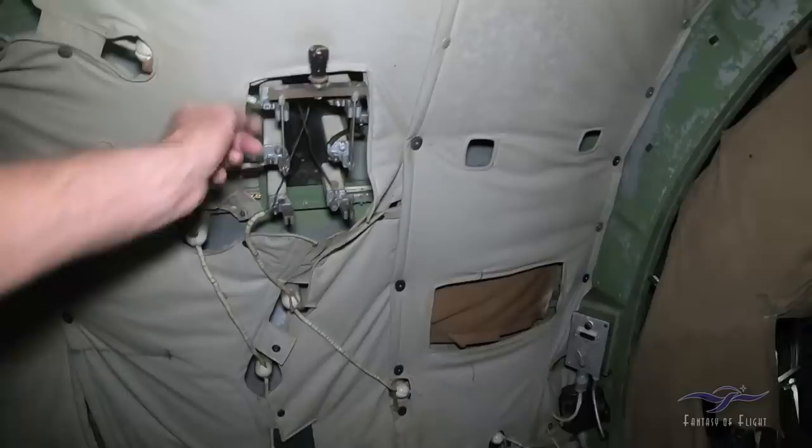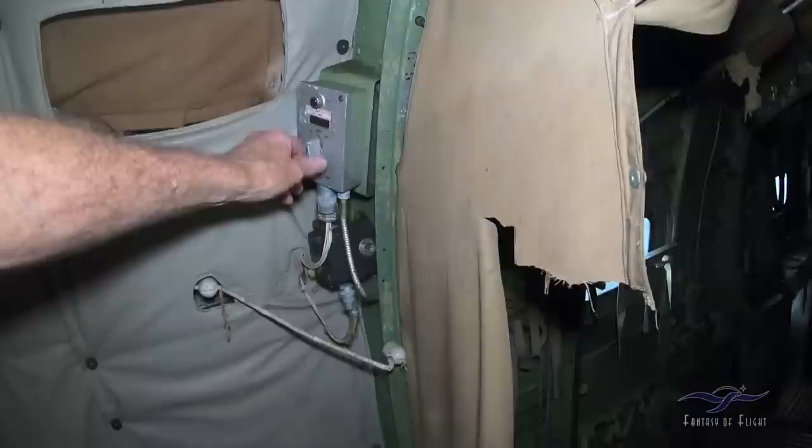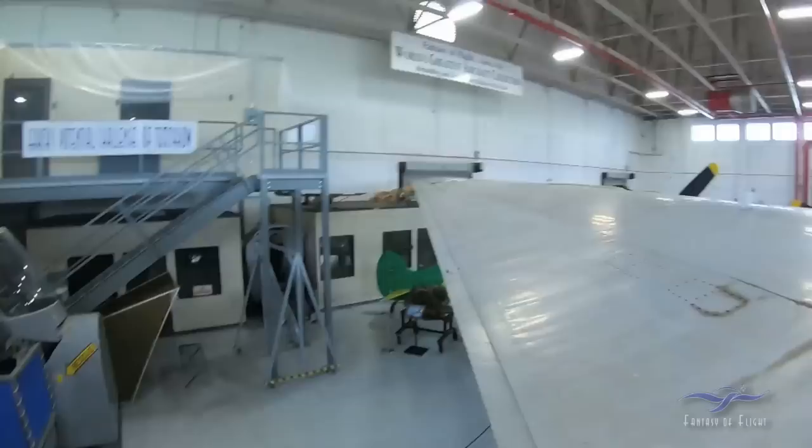Like that turns on the disco lights in the back when they have a party with the Naked in Jamaica rum. This would be your intercom system if you wanted to talk to somebody. Pretty sure that's what that is. Okay, look at this. In case you want to change or something like that and you're shy, you can drop the curtains. This actually goes to the outside. That would be an escape panel for this guy, because obviously if they ditched, that would be a nice way to get out. Okay, there's the wing.